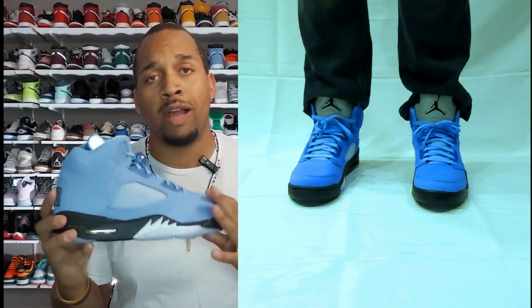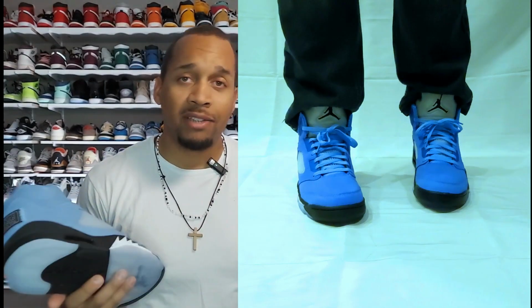And if you're new to the channel or you're new to sneakers in general, this is one of the reasons why you hear that a lot of sneakerheads end up keeping their boxes, because the box itself goes along with the sneaker. We don't wear our boxes, but at the same time, we can't get rid of our boxes because they're like works of art. Anyways, let me know if you ended up copping this sneaker, or if you passed on the sneaker.